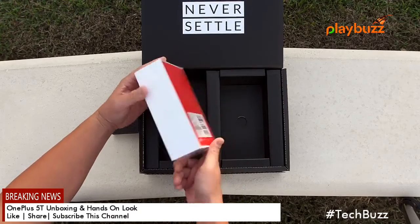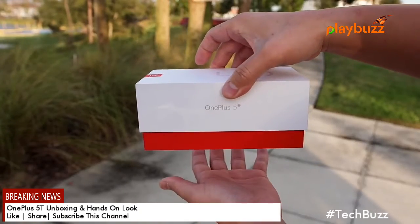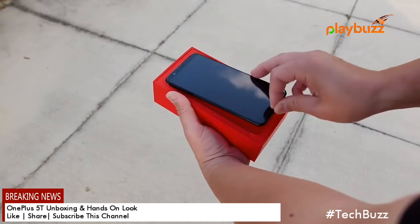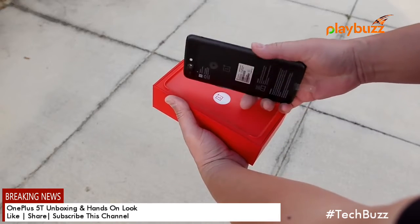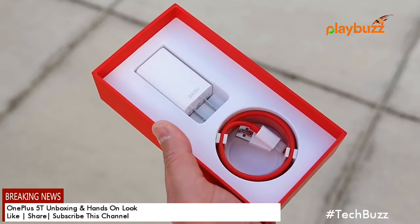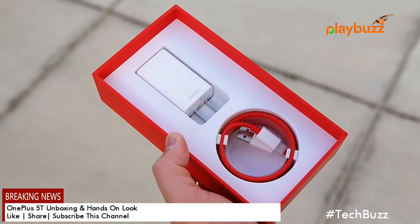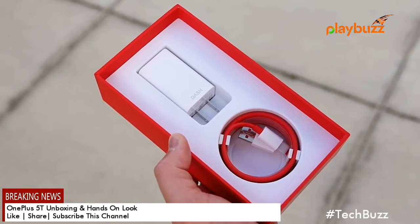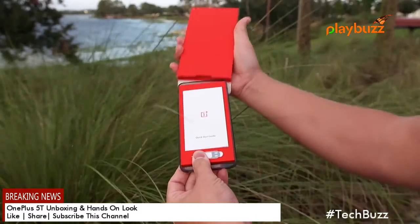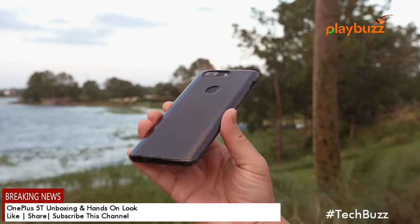The box looks pretty much the same, similar color scheme and quality. And in the box, you get the phone, of course. This is the midnight black model, stealthy looking as usual. Of course, you get that incredibly fast Dash Charging brick and the USB Type-C cord. This remains one of the fastest charging phones that I have ever tested. And in the middle slot, you get a case, which is like a gloss smoke black color.